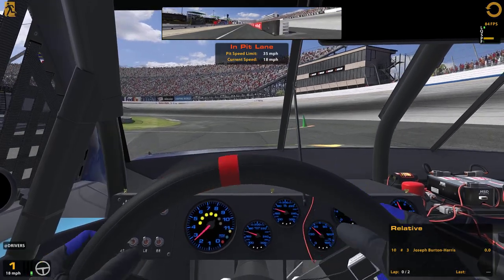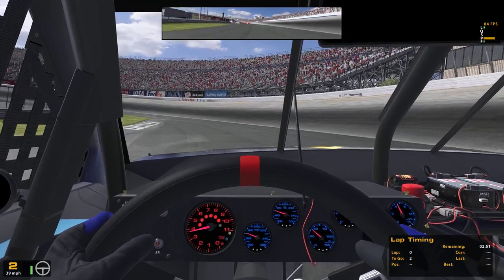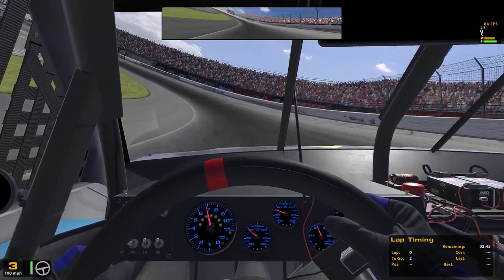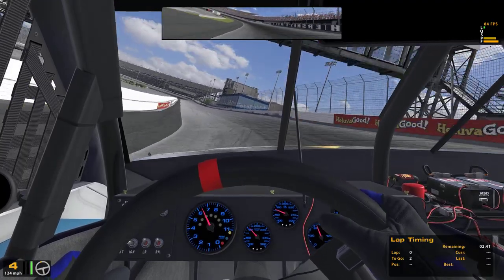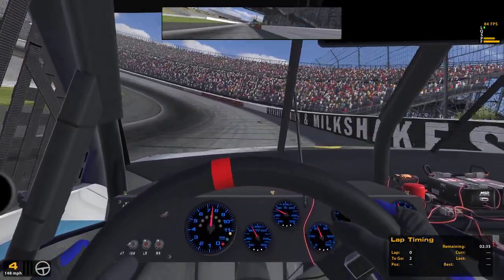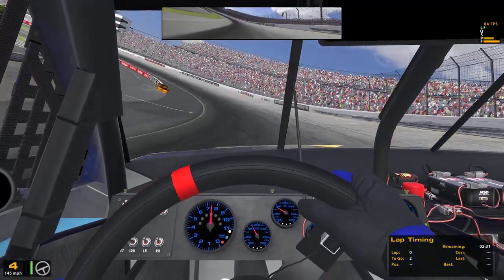So we're just going to quickly jump in and run this qualifying session, because I just realized how long I got left. Yeah, we are in top split, and I think there were like four splits that entered for this race in total, so quite a big entry here at Dover, but we are the number three car in top split, so definitely have to go to work. Alright, see if we can put this thing on pole.